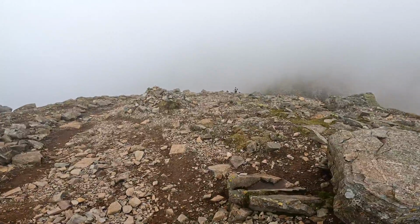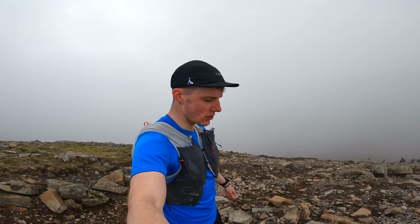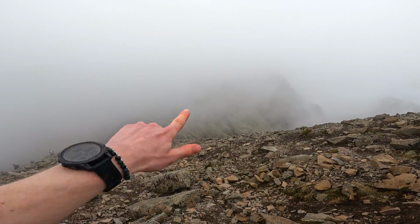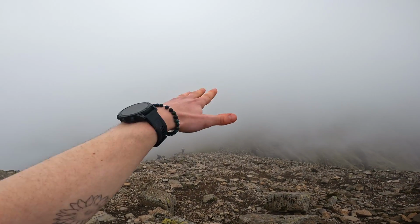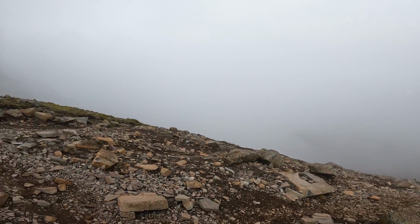Hev is flying ahead of us. Her legs are still going strong. But it's been a mega day out so far. And unfortunately, we've got zero views now, so I can't show you the views, but right there in front of us is Bowfell, and then over there is Crinkle Crags. And you would be able to see Great End over there in front of us as well. Unfortunately, you can't see a flying sausage today.